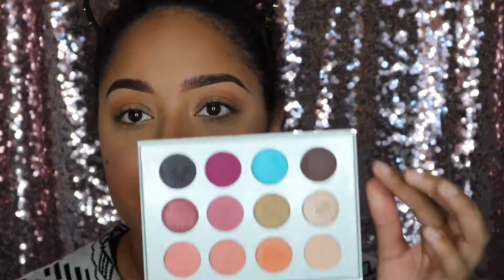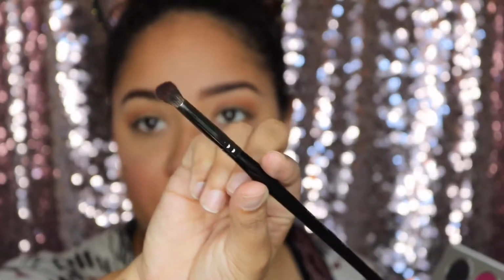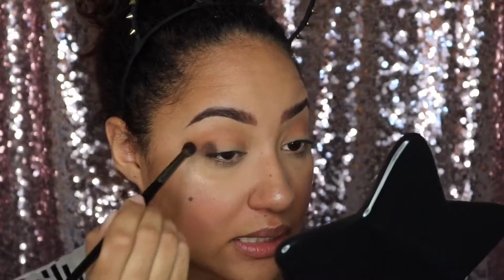I'm gonna pop into the color Duet, which is this brown right here, with a Morphe E17 brush, which is a nice small fluffy blending brush that I use to blend out my outer crease. I'm gonna just dunk right into that color. If this is as saturated as all the other colors are, I won't need that much. Let's just tap this into the outer. Yeah, those are pigmented. Yowza.